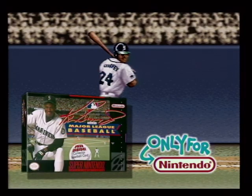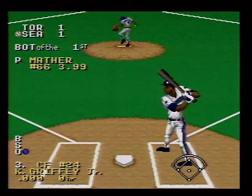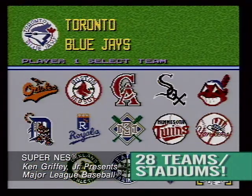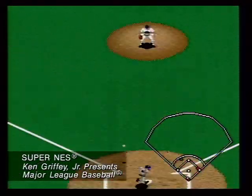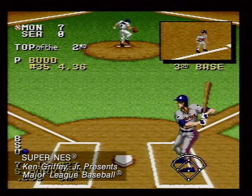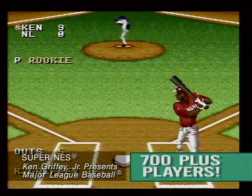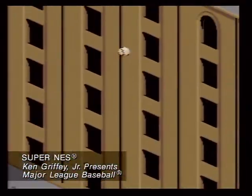Griffey Jr. brings the ballpark to your Super NES in Ken Griffey Jr. Presents Major League Baseball. Choose from all 28 Major League teams and 28 different home ballparks as you reel off a double play or make a diving catch. You want player options? You got them! Pick from over 700 players. And how about a swing at the Home Run Derby, where you compete with Ken for the home run title?